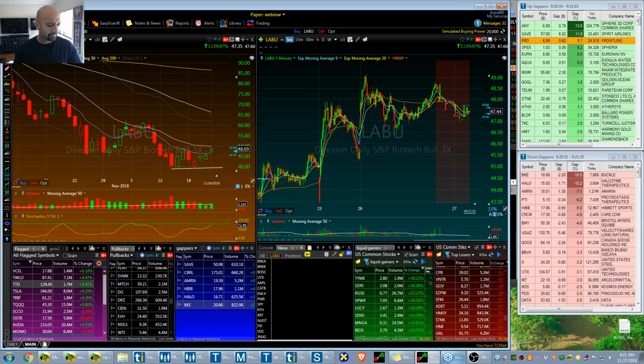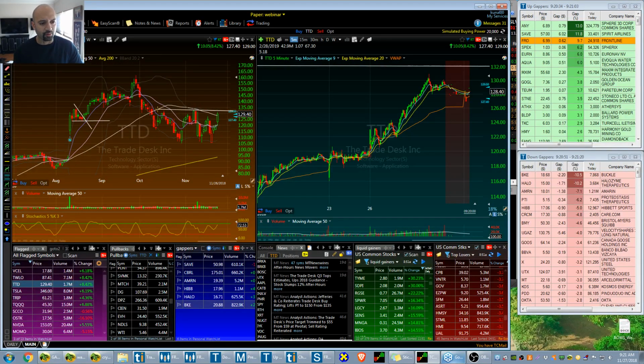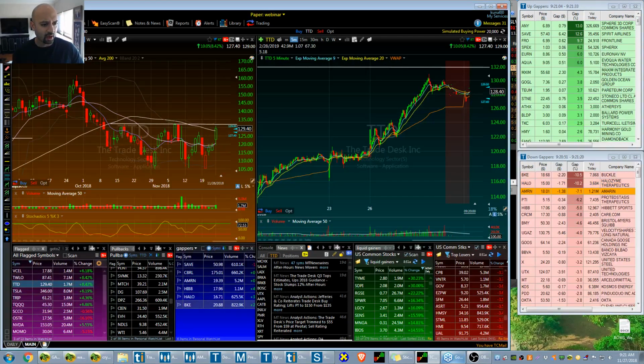I've added a couple names to the list. We have this TTD here for a range break. This one also had a $12 range yesterday. It's pretty much the same pattern as Shop. You could go with either one. I just don't want to put Shop on my list because I'm not the Shop lord. That would be Taylor, and so I don't have the right to put it on my list. So what I've done is taken a replacement with the same pattern.